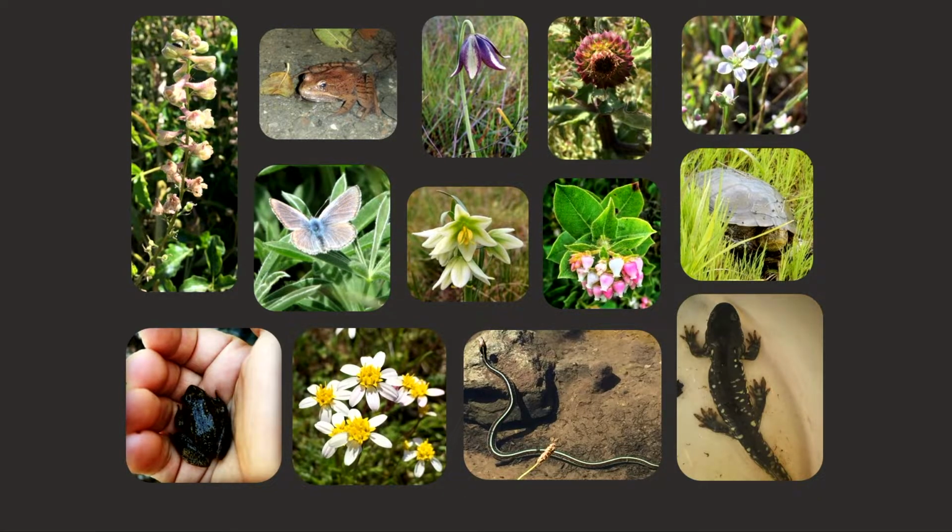Our watersheds contain about 20% of California's native flora and over 300 species of birds, reptiles, mammals, and amphibians. We have about 35 plant and animal species that possess endangered or special status classifications. Another 50 of our plant species are considered locally rare for our area.